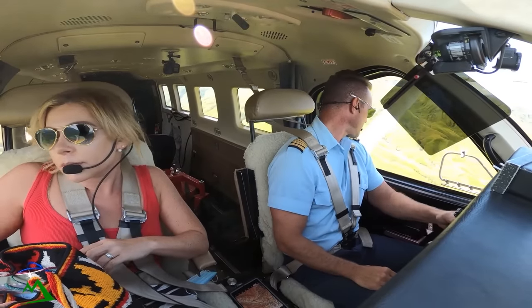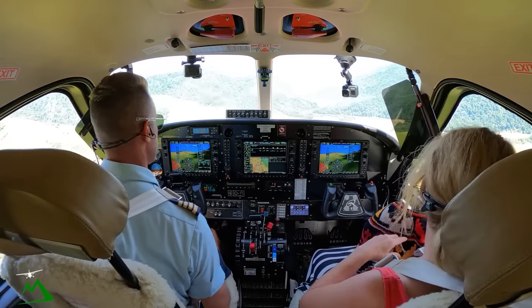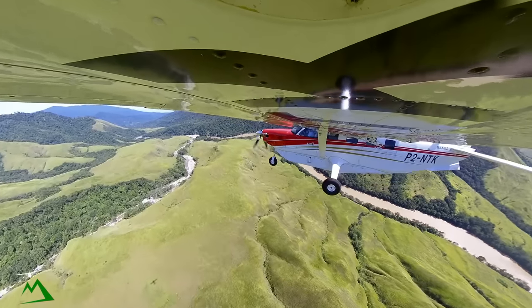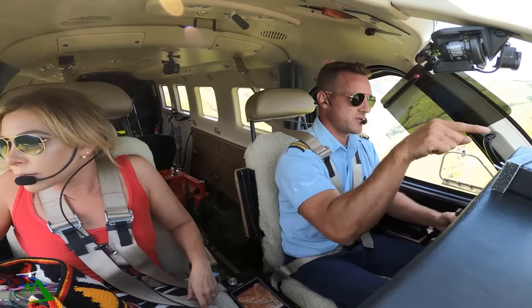Oh, wow, look at the grass down below. It's all blowing over. We've got, what, 15 knots? That's awesome. That'd be like 15 knots of crosswind. Hopefully it slows down up there.